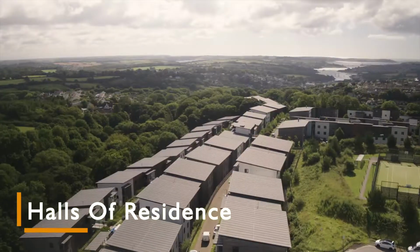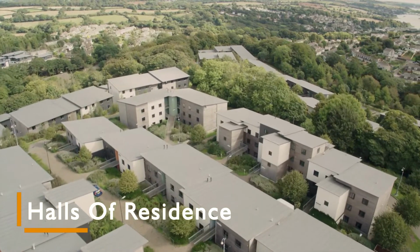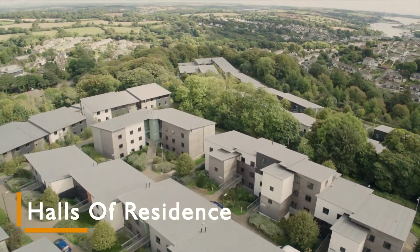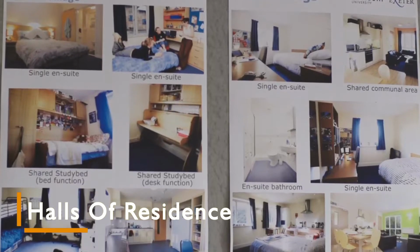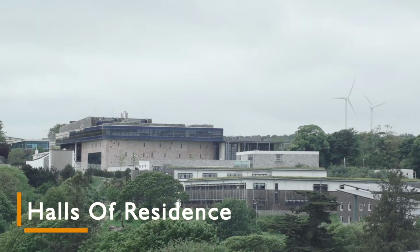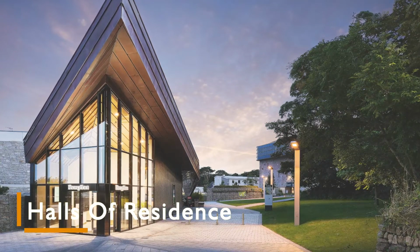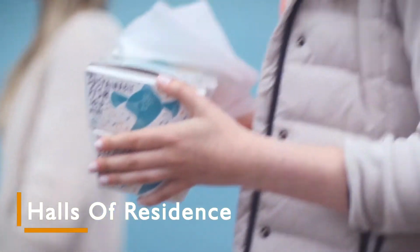Halls of residence could be catered or uncatered. On the Penryn campus, the biggest accommodation we have is on campus itself, and that's called Glasney Village. And also because of the size of the flats, I feel like you're more likely to meet someone that's got something in common with you. You're not alone as well in the halls of residences, especially with Glasney Village. We have on-site 24/7 help from the Glasney Lodge.